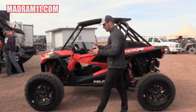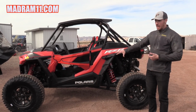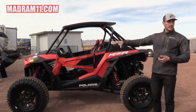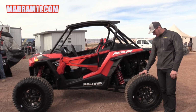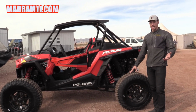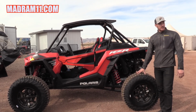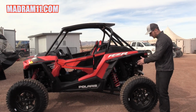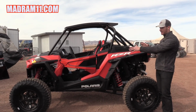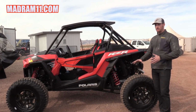This is truly the only machine in the side-by-side world that is set up from the chassis to the drivetrain. Every single piece of this machine is set up to run 32-inch tires. You wouldn't think that just changing a few inches does that much from a capability force standpoint to the vehicle, but these are actually driving 2 to 3 times as much load and force into the links, the drivetrain, the chassis itself. We literally had to reinforce and strengthen basically everything.